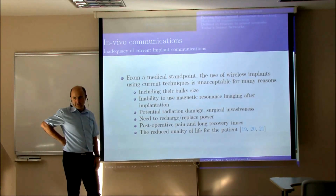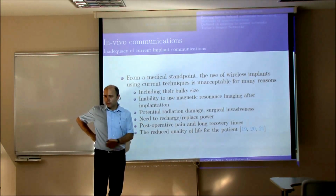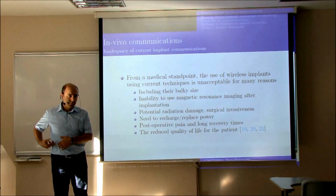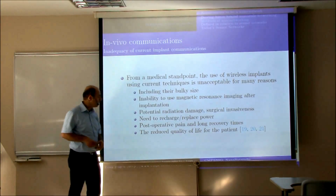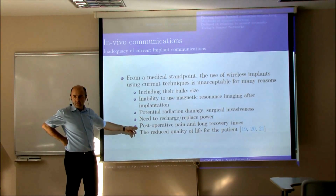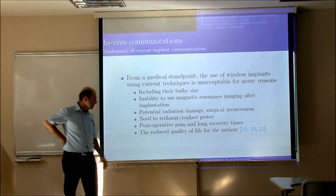You need to recharge them and to place the power as necessary. There are, for example, insulin pumps that are partly inside the body, but partly outside because you have to recharge them, both with insulin and also for power. The post-operative pain for having this placed inside your body and long recovery from such operations.